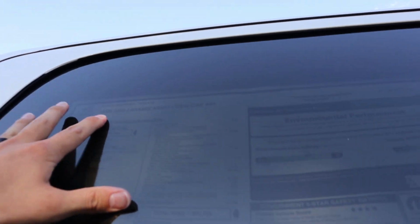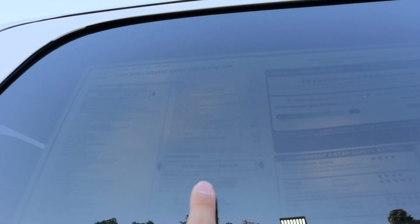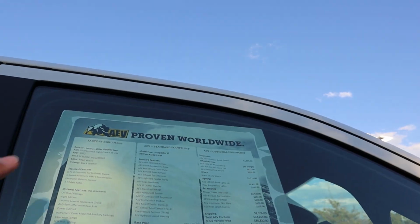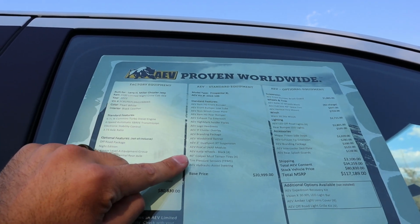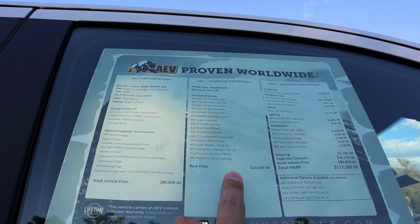Again, this is a 2022 Ram 2500 Laramie Night Edition, and total MSRP on this originally was $80,830 before the AEV package. Now, the AEV package has 2 different things to it. So you've got the standard equipment that comes with the Prospector XL. Now, the thing that I want to focus on is right here. We also have the AEV hydraulic assist steering.